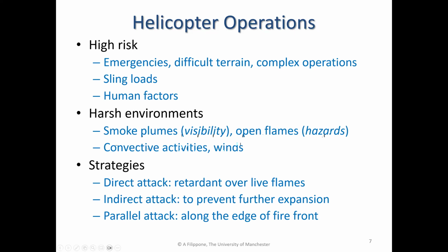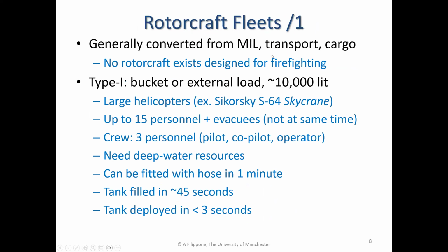So important to say that these helicopters are all converted from military applications, from transport, from cargo. I'm not aware of a single rotorcraft being designed explicitly for firefighting. So if there is a surplus from military fleets, there is likely to become a rotorcraft for firefighting. Of course, you have to go through a number of obstacles, which include recertification. If you convert it to a different application, it costs a bit of engineering effort, and of course financial cost to do that, but it's cheaper than designing a new rotorcraft from scratch. So military surplus, transport, and cargo, they do 100% of the firefighting.